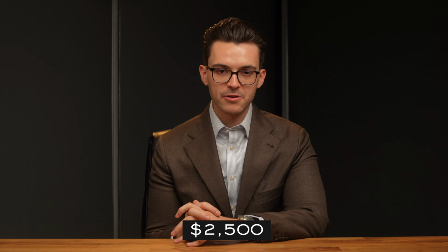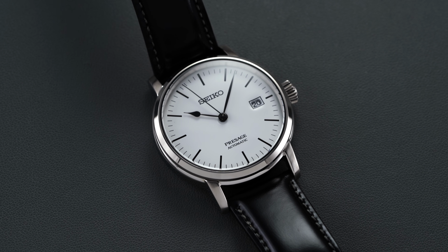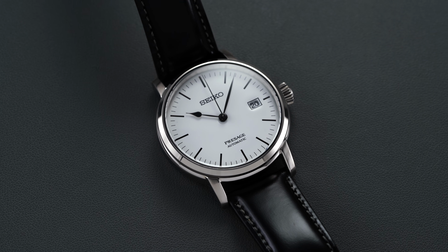For our next category here, we have $2,500, and to begin with our dress watch, we have the Seiko SPB 113. So if you're not familiar with this watch, don't be thinking that you're out of the loop, because this is not a watch that gets mentioned very often, but one to me that is worth knowing about, partially because, actually mostly because, of the dial.